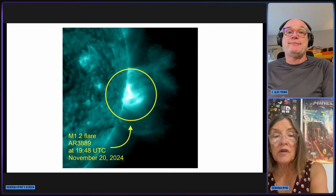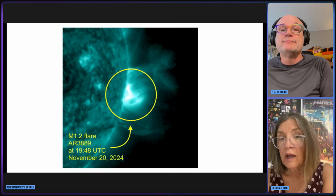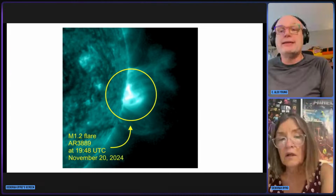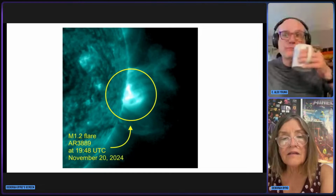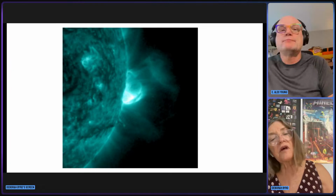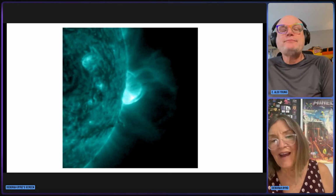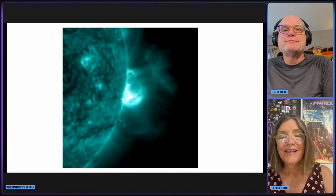So this was an M1.2 flare, which was not a hugely strong M flare. It was a very moderate flare, but it may actually have been stronger because we couldn't see the whole thing. Exactly. This sunspot region was very active when it was on the Earth-facing side, but the sun is rotating, turning here to the west and carrying this spot out of view. So now it's gone, but we've got some other sunspots.